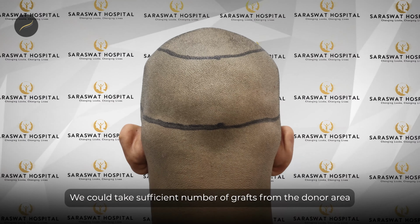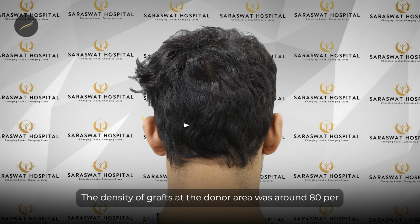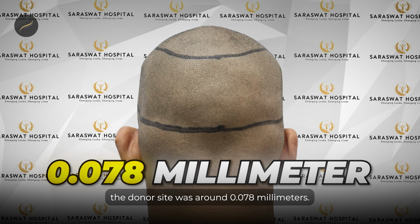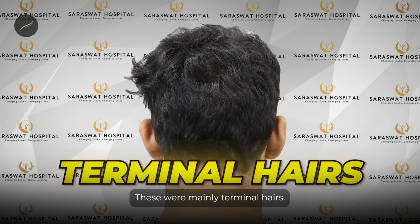The Norwood Hamilton grading for this patient was about 3 nearing 4. And when we did a trichoscopy for him, we found out that the donor area was good enough. We could take sufficient number of grafts from the donor area. The density of grafts at the donor area was around 80 per centimeter square, and the diameter of individual shafts at the donor site was around 0.078 millimeters. These were mainly terminal hairs.